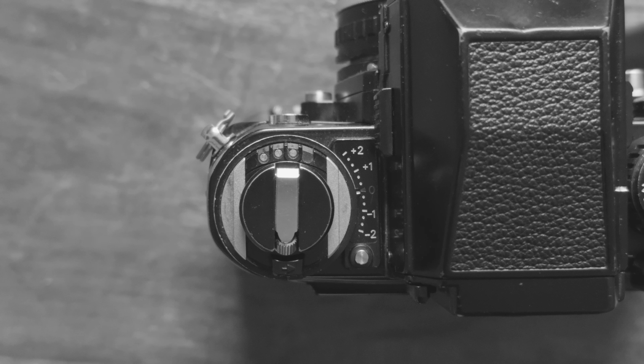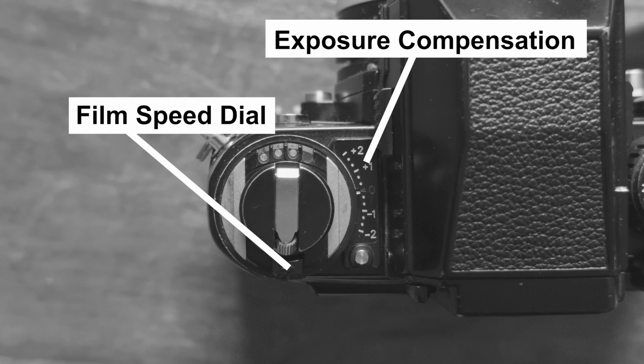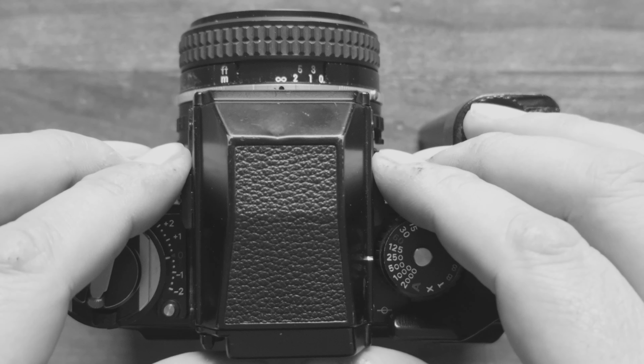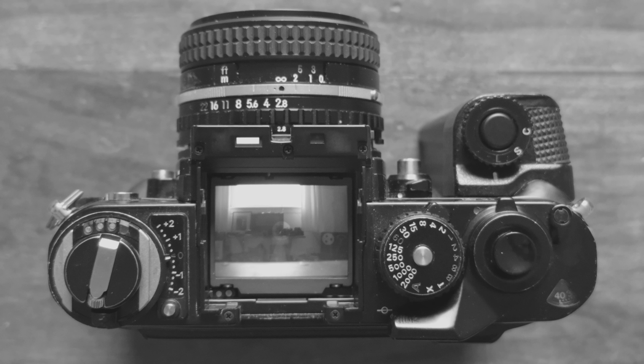You'll notice there's no hot shoe attachment on the top of the eyepiece like just about every other 35mm SLR ever made. This control also houses the film speed dial and the exposure compensation. Then there's the viewfinder sans hot shoe. This is removable for waist level viewing if you've just arrived at 35mm and you miss your Rolleiflex, although this is no use for my failing eyesight.